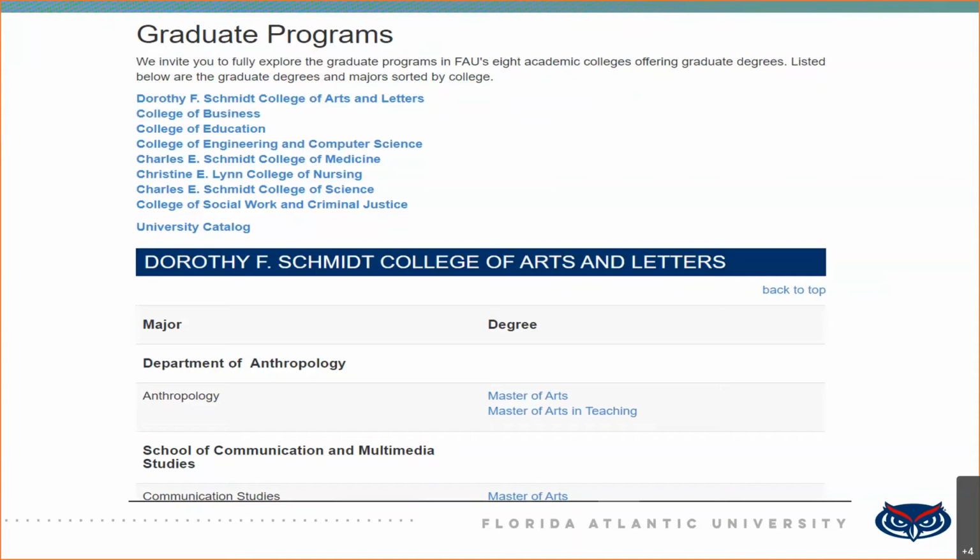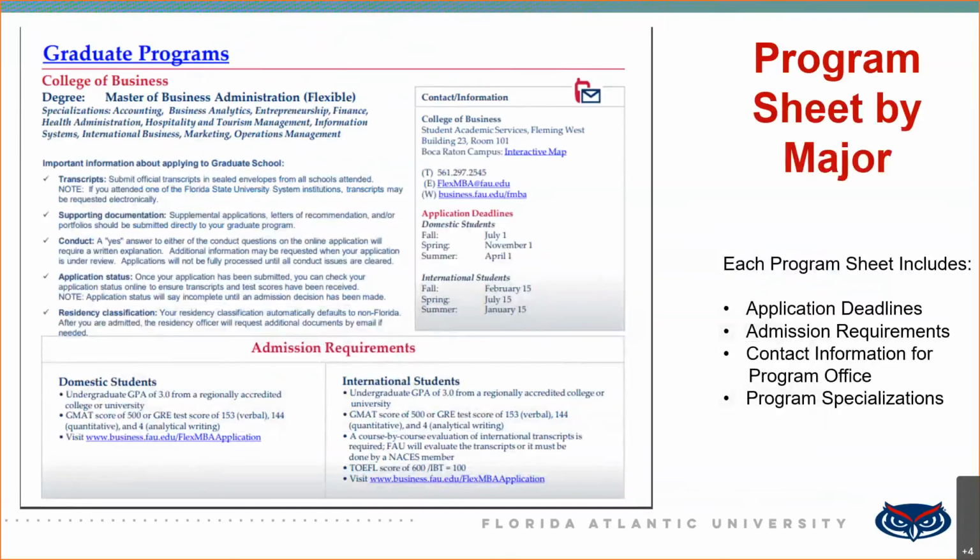If you were to click the level of degree, it opens up something that looks like this. And this is what we call our program sheet, or your how-to guide on what is required to submit with your application. So your program sheet is going to let you know, again, what the degree is, what types of specializations or concentrations or research interests are within that academic program. It's also going to provide you with the contact information for the program coordinator. So these are the people that you want to reach out to ask about assistantship positions.